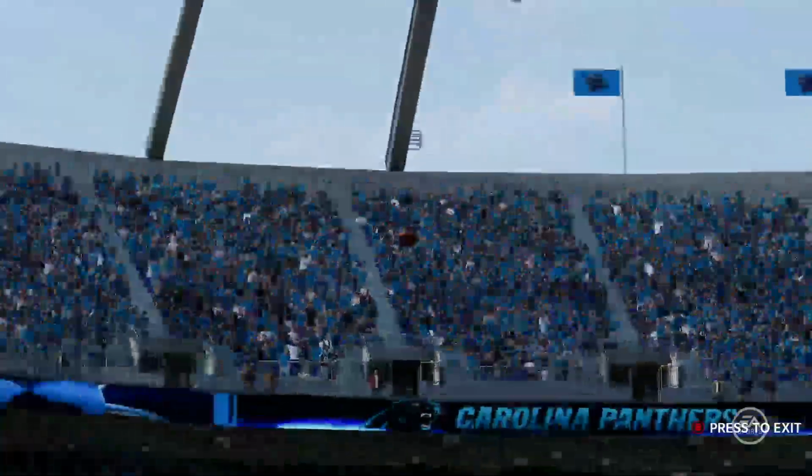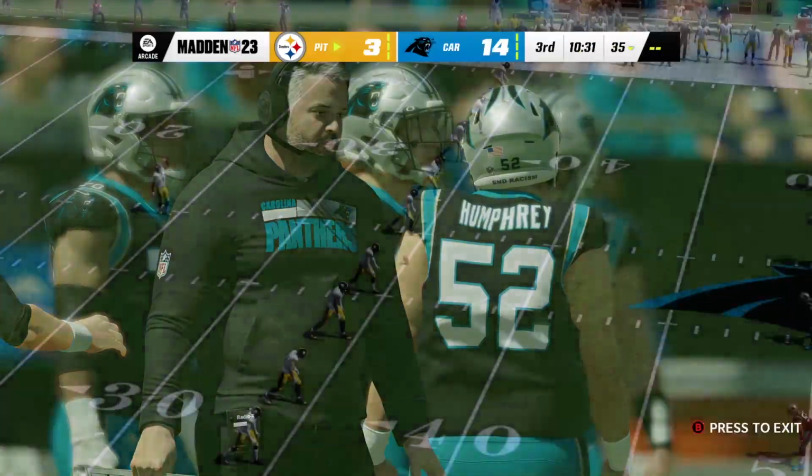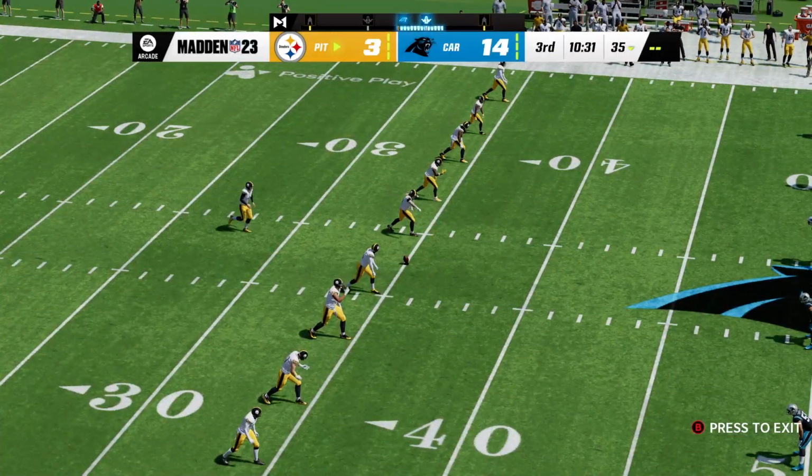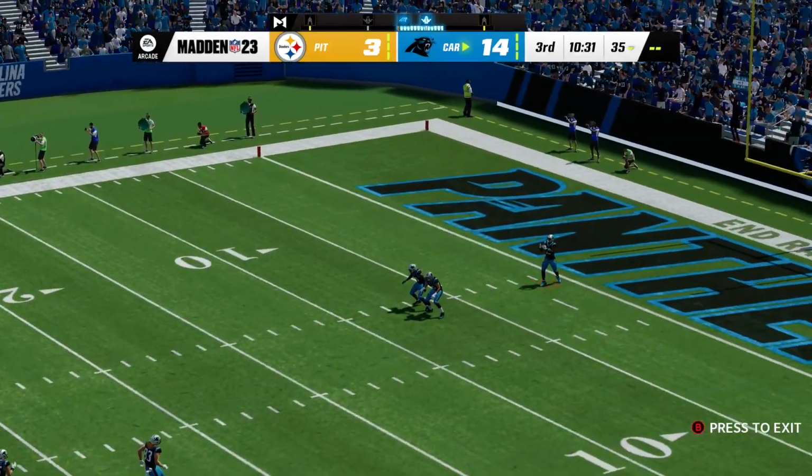14-3. So a good drive there to begin quarter number 3, but they're only able to shave 3 points off the lead. Well, something's better than nothing, all right? They didn't play particularly well in the first half, but they definitely need him to step on the accelerator now and play a whole lot better.